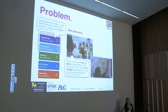And the problem is not that there's a lack of ideas in organizations. In fact, they're overwhelmed by ideas, particularly external ones. So they have to have a very strict filtering system for their ideas because they get tens of thousands in every day. So the problem really lies in how to best manage these ideas throughout the innovation pipeline to then feed their NPD process. And rather than having a confusion over what exactly you do in the front end, it's the lack of disciplined execution of the activities.